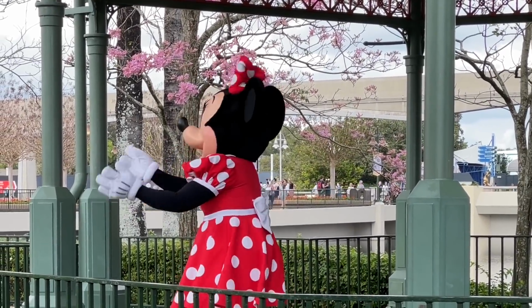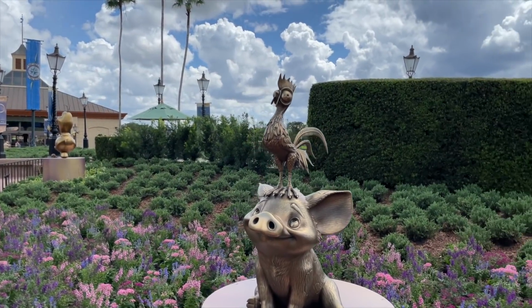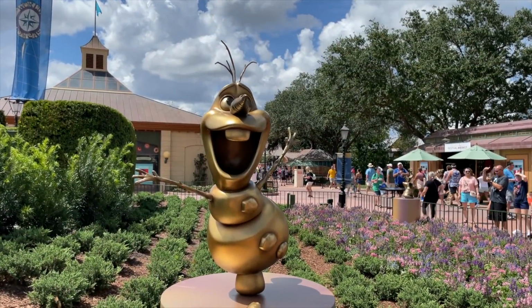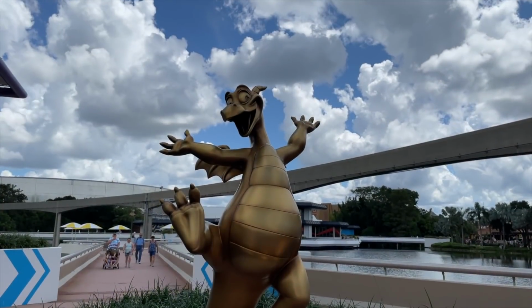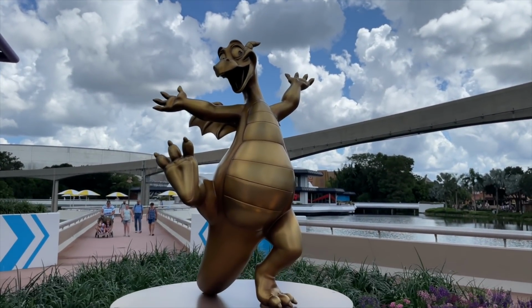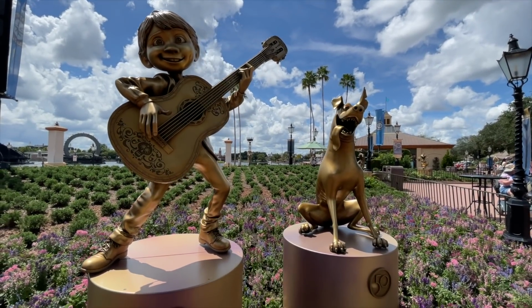Not done finding characters? You can also track down the golden character statues created specifically for the 50th anniversary celebration. You can find different golden characters in each of the 4 parks, but if you're in Epcot, the different statues you can track down are Figment, Olaf and Bruni, Miguel and Dante, Pua and Heihei, and Rocket and Groot.